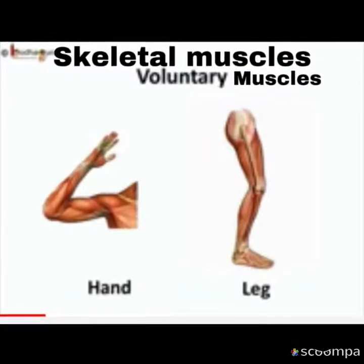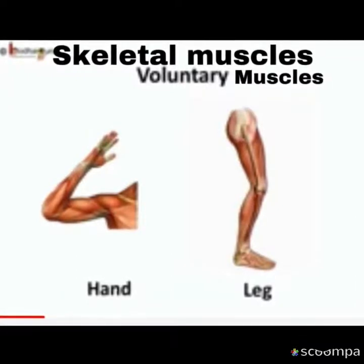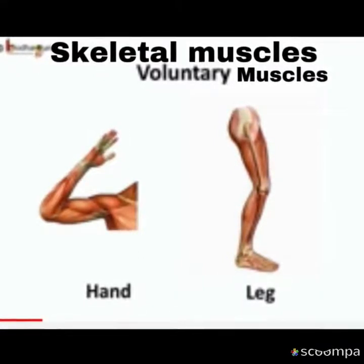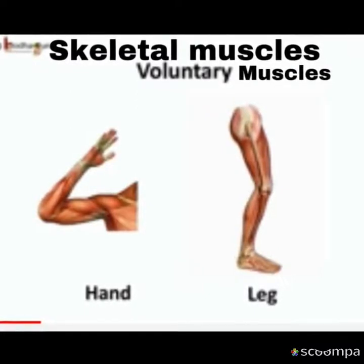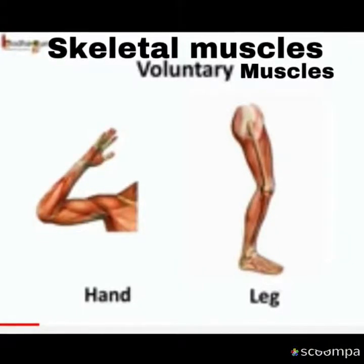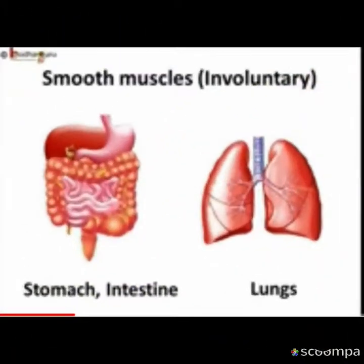The muscles which are attached to the bones are called skeletal muscles, like arms, hands, legs, etc. These are voluntary muscles. Do you have to think about making your intestine and stomach digest the food? Or do you have to remind your lungs to keep inhaling and exhaling air? No, the movement of these muscles is not in our control. So these are involuntary muscles.